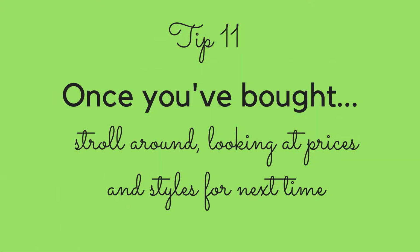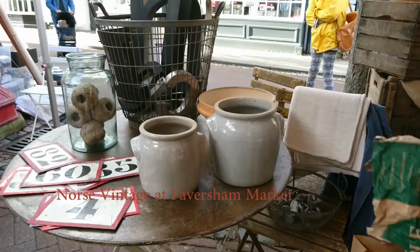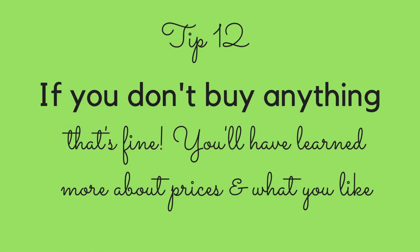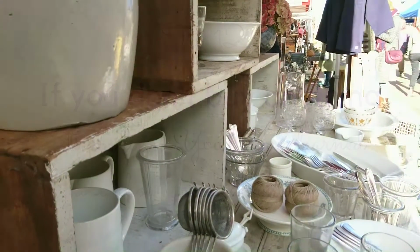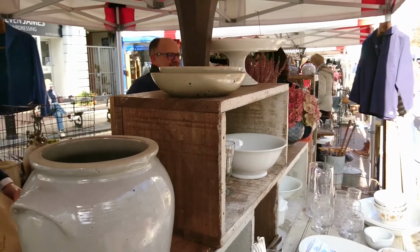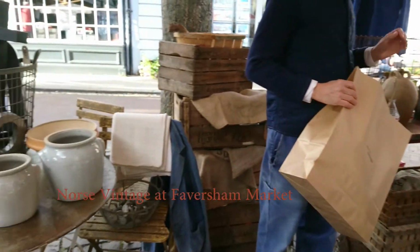Tip 11. Once you've spent your budget or found your perfect item, have another quick look around. Don't buy, just think about what you like and what you don't like. Look at the prices. Tip 12. Every market trip or every trip to a charity shop or a thrift shop or an auction is a learning experience. It's better to come away empty-handed than to buy something that isn't right.